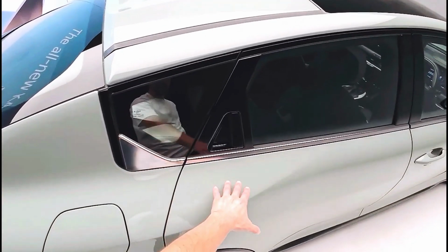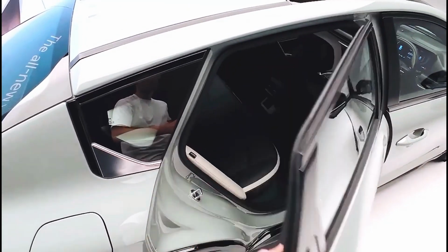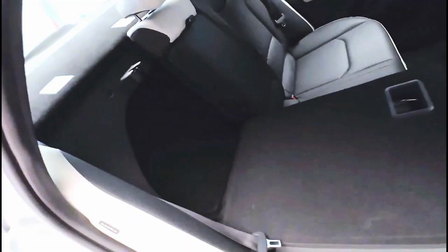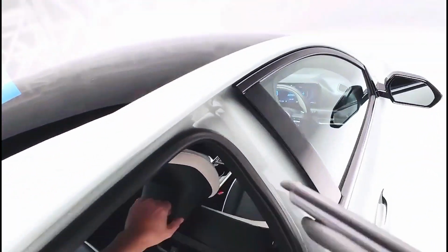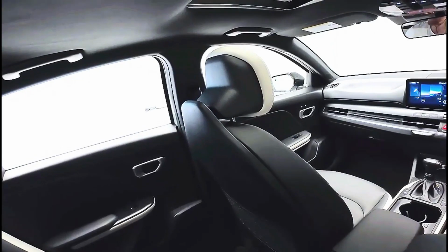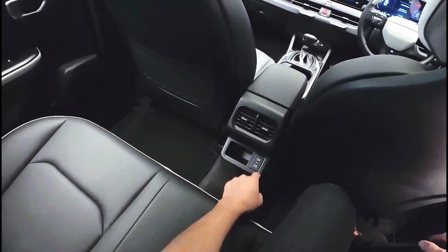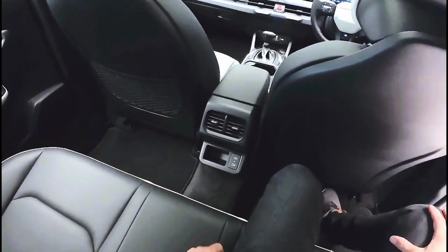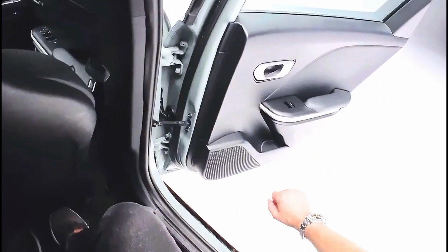You'll notice no rear door handle on the traditional space. It's integrated right here up into that C-pillar. Similar headrest design as to what we've seen in the Kia EV6. We've got 2 USB-C charge ports back here, vents for your airflow. That's nice to see, something you don't get in the Civic.